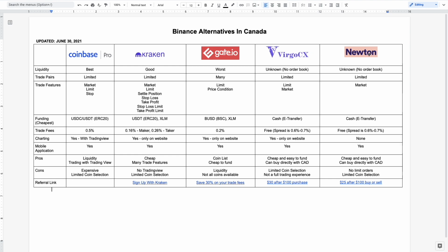So for VirgoCX and Newton, they're good if you just want to buy and hold, assuming that they offer the coins that you're looking to buy, or if you're looking to fund with Canadian dollars without having to go through another step of buying crypto to send off to another exchange. In terms of their cons, for VirgoCX, their coin selection is somewhat limited. In addition, if you're looking for a quote-unquote full trading experience, it's also somewhat limited with their trade features. Now, as for Newton, in terms of their cons, they don't have limit orders, and in addition to this, their coin selection is still somewhat limited.